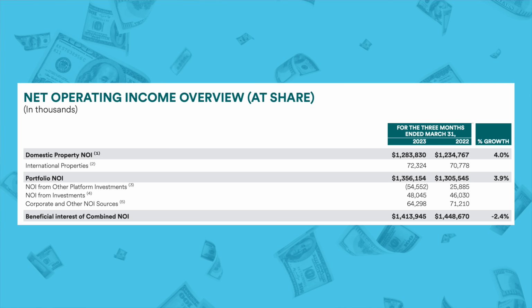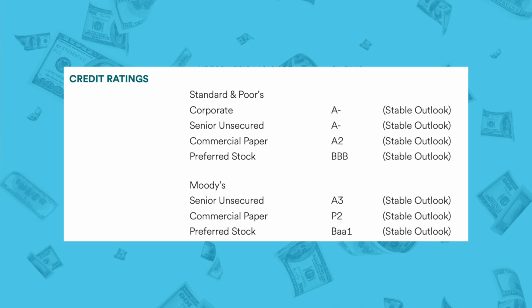The company saw 4% portfolio NOI growth in Q1, which is a key stat to watch when it comes to SPG. They also have a very strong management team, which has built a strong balance sheet and earned the company an A- credit rating to reflect its strength.